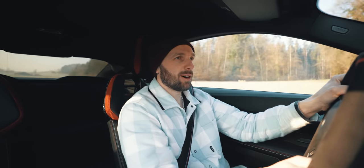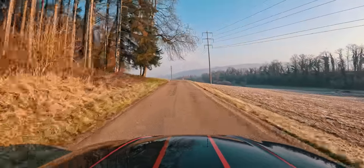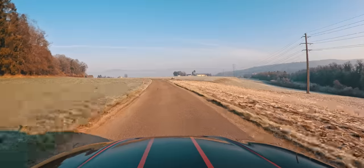So just a nice gentle stroll to the coffee shop, especially in this car with this amount of power, and being a BMW, it likes to put the back end up very easy.